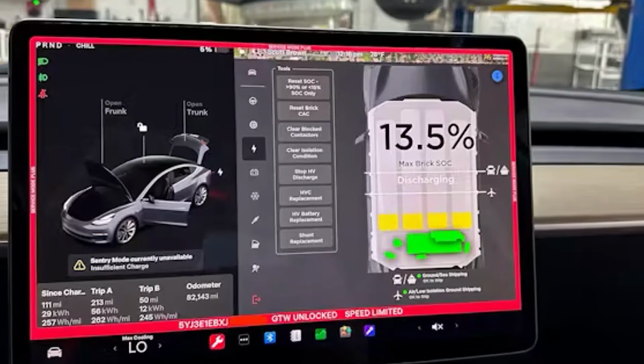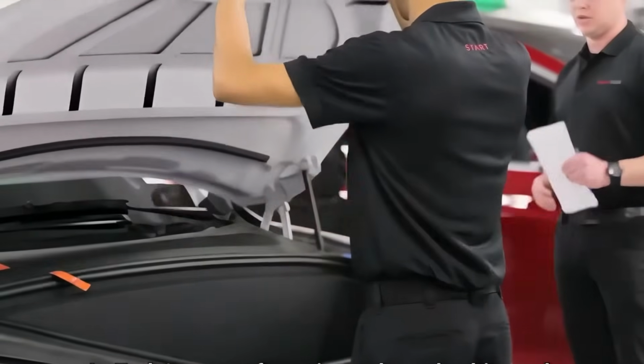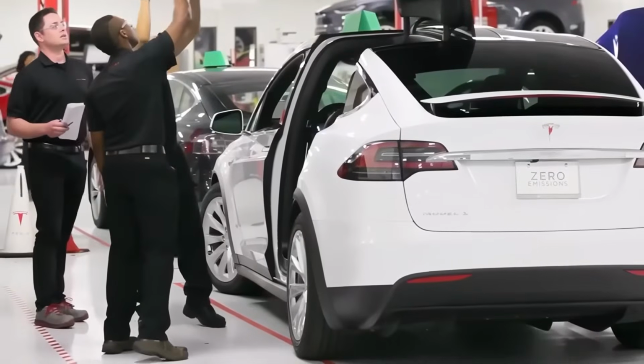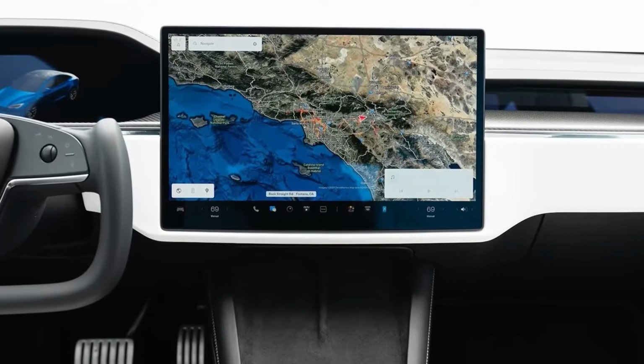Regenerative braking systems are evaluated to confirm energy recovery rates match expected values. HVAC systems are activated to check for proper airflow, temperature regulation, and acoustic performance. Inside the cabin, the touchscreen interface undergoes a systems integrity test.